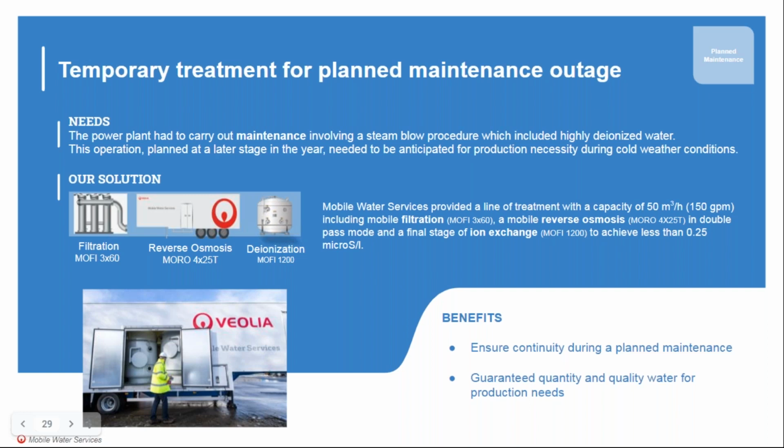Now, one of the unique things about our reverse osmosis systems is we can run them in single pass, or we can run them in what we call double pass for optimum salt removal, and thereby increasing the economics of the temporary solution, because the ion exchange column will actually last longer than if you run it in single pass. So this customer asked us to come in very simply for a 2-week period, 150 GPM.